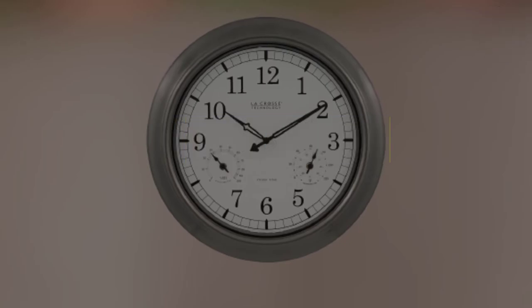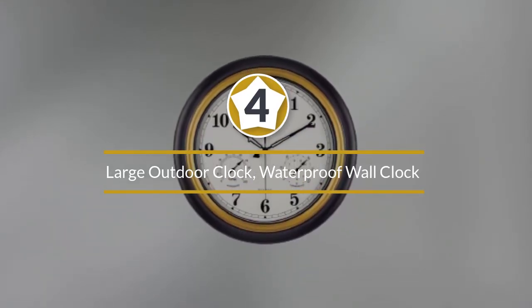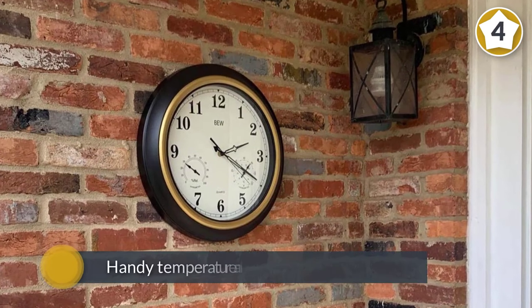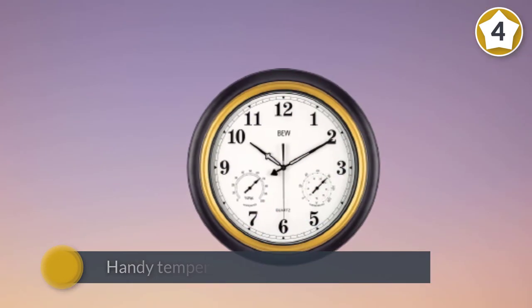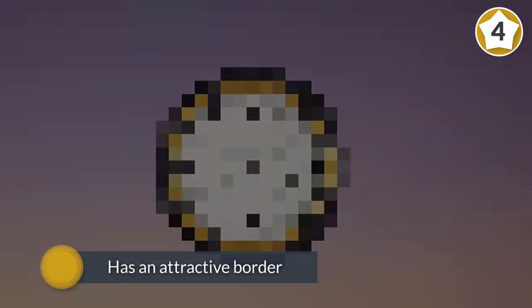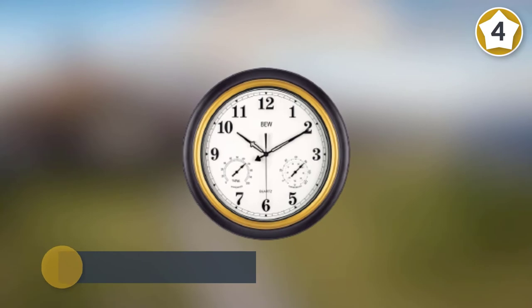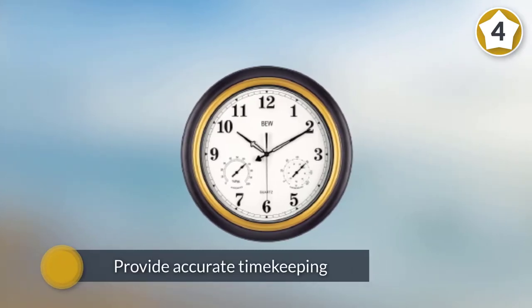Number 4. Large Outdoor Clock, Waterproof Wall Clock with Thermometer. The BEW Large Outdoor Clock is an excellent purchase for any person who would like to entertain visitors outdoors. It comes with handy temperature and humidity gauges to keep you updated about the prevailing weather conditions. In addition, it has an attractive border that will blend in well with most decorating schemes.